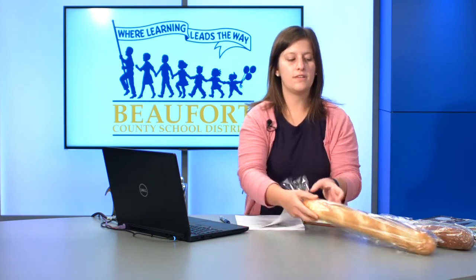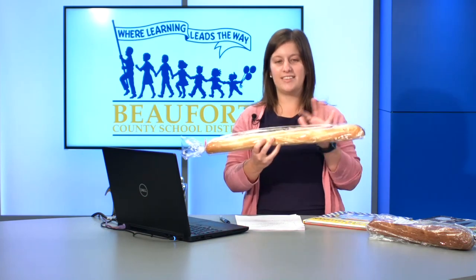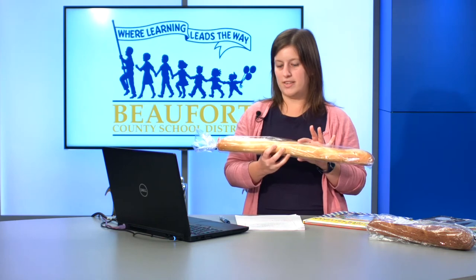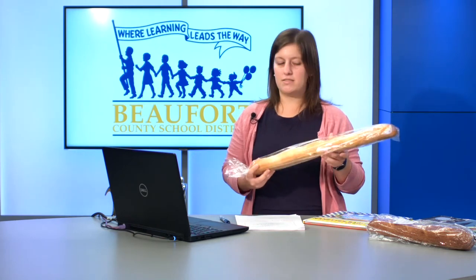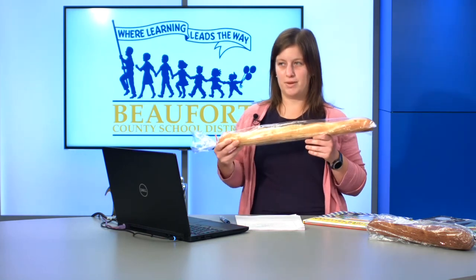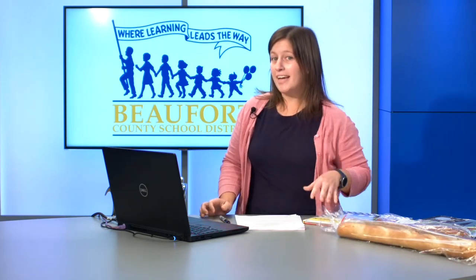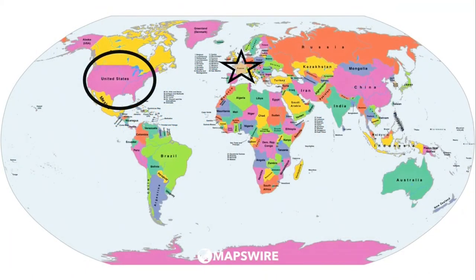A baguette is a kind of bread. It looks like this. It's long and skinny, and it's real crispy on the outside, and then nice and soft on the inside. And when it's baking, it smells very good. I can actually smell it through the bag here. A baguette is a kind of bread that comes from France. I want to show you here on the map where the United States is, where the circle is. And then all the way across the Atlantic Ocean where the star is, that is the country of France.